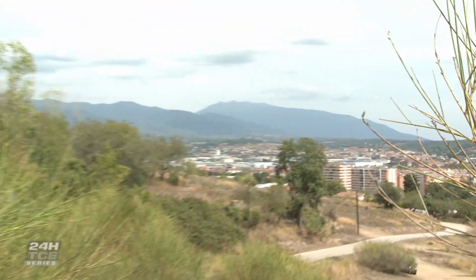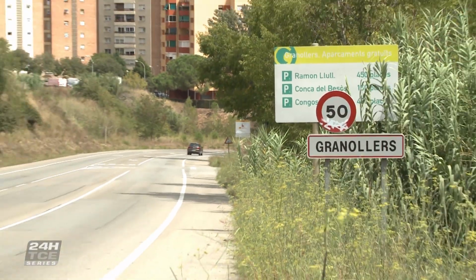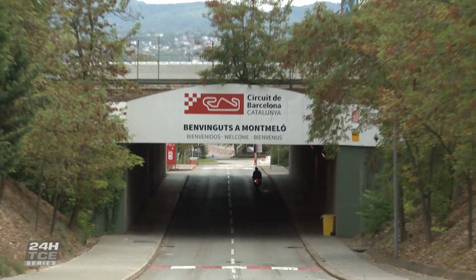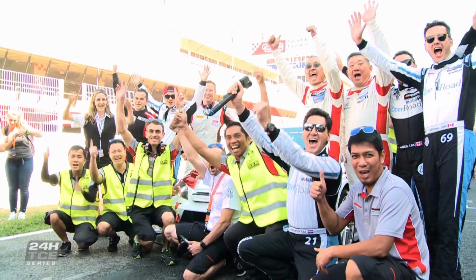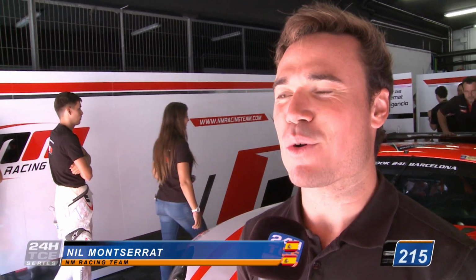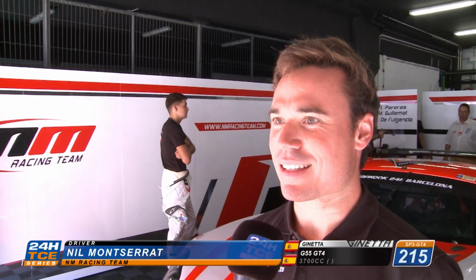This weekend, this town not too far away from Barcelona will have some extra nighttime sounds to enjoy as we're here for the Hankook 24 Hours of Barcelona. During qualifying, the NM Racing team set the best lap from the whole grid. We're starting from the pole, but we know that this doesn't mean that we will win.